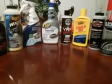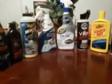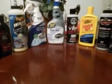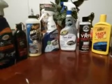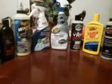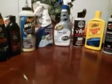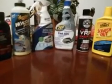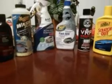So really, in detailing, man, you can't really set no prices. You know, think about it. You don't know what you up against. You don't know what kind of products you're going to have to use, you know, when you out there in the field doing these cars. So what you're going to have to do, guys, you have to give an estimate.